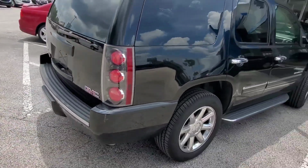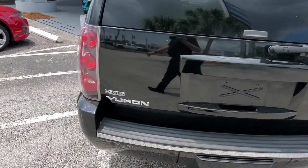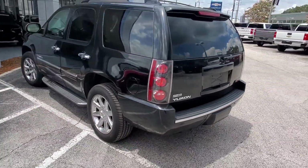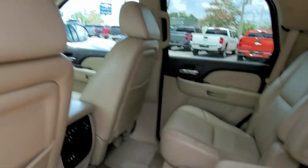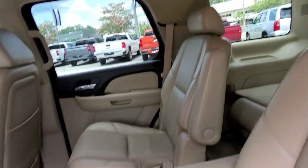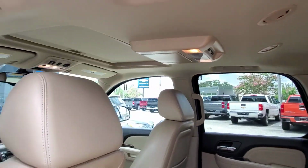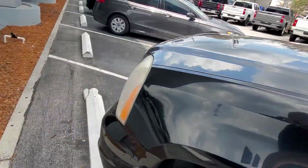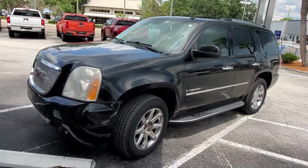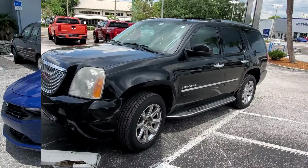It's a loaded truck. It's got new Michelins on it. AC was cold when I got in it. We'll have a real aggressive price on it. I mean, it's loaded. It's got leather, captain's chairs in the middle, moonroof. Just got traded in. I'm gonna get it safety inspected and it'll be on the lot here soon.